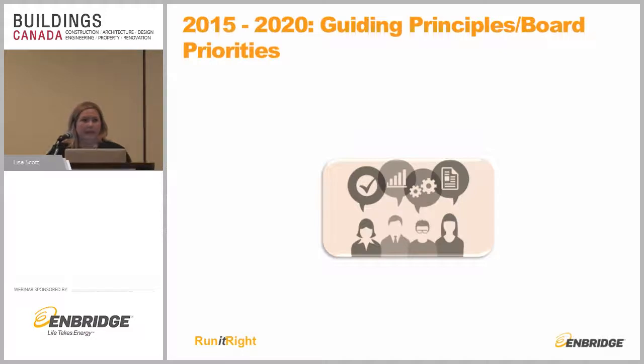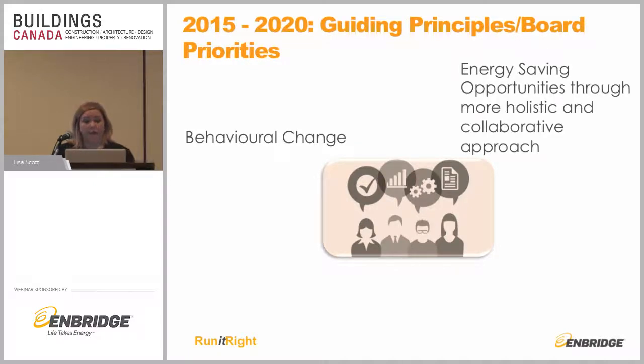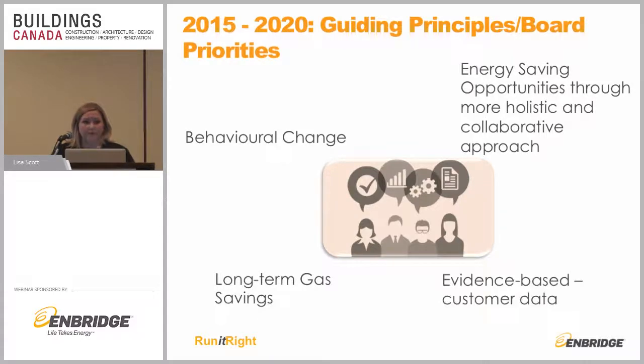We are currently in a process of filing to the Ontario Energy Board. We've submitted our filing. Our guiding principles for the board and for Enbridge this year are programs that focus on behavioral change, energy saving opportunities through a more holistic and collaborative approach, long-term gas savings, and evidence-based customer data. So we haven't received our final okay yet for our programs starting next year, but we will be launching those in January.